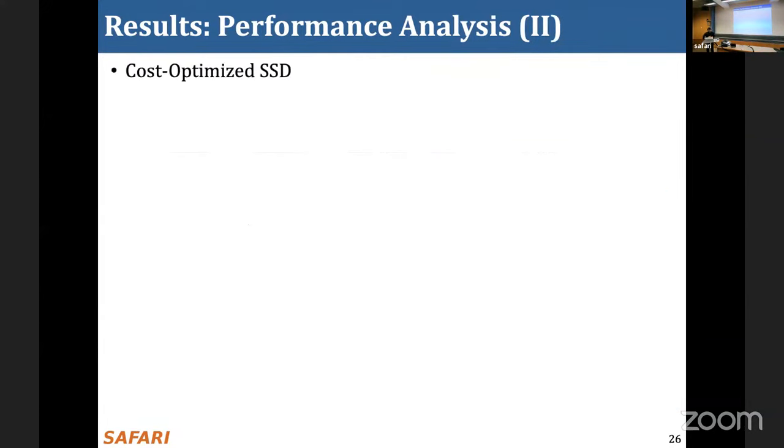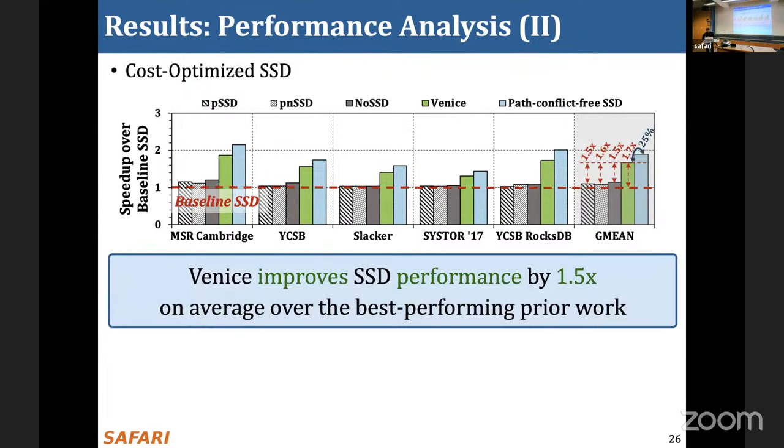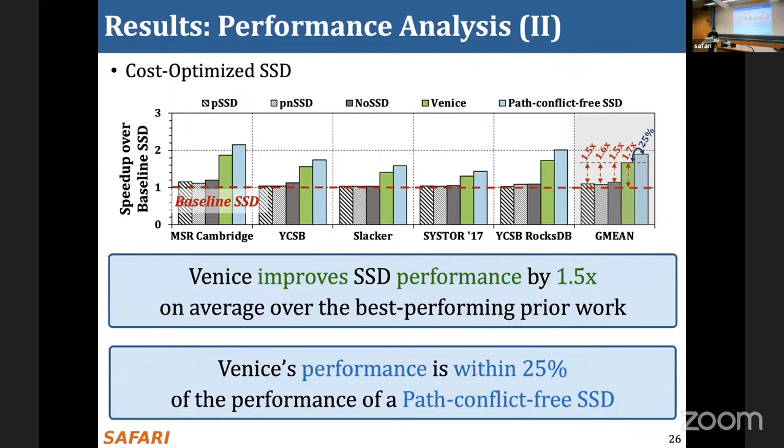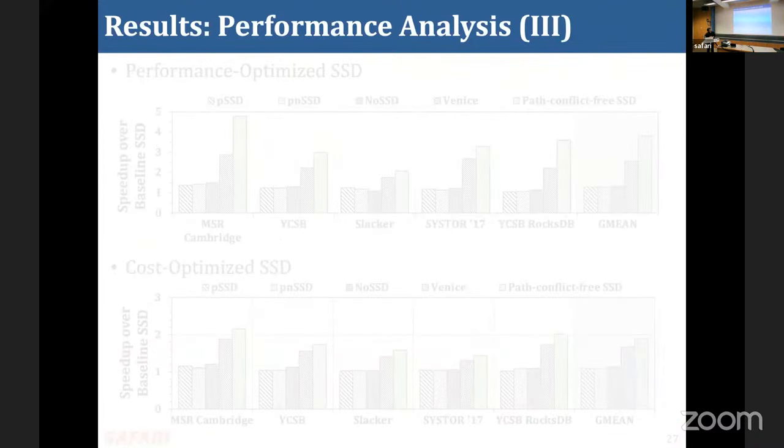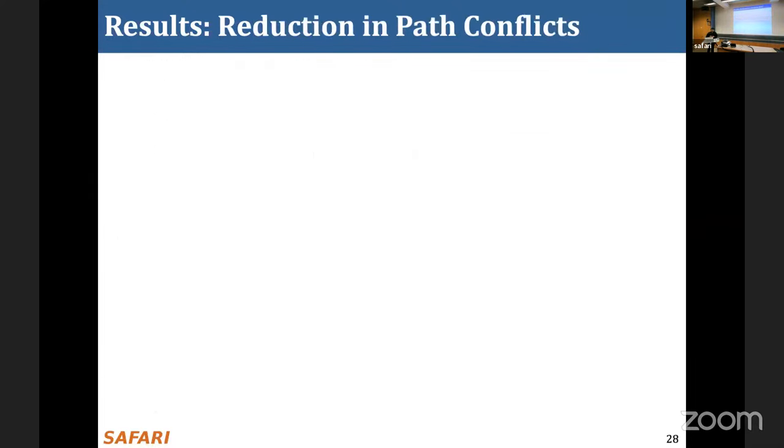Now, we also have results on the cost-optimized SSD, where we again show the speedup over baseline SSD for all these policies. Again, higher is better. Here in the cost-optimized SSD, the performance improvement is 1.5 times on average over the best performing prior approach, and Venice's performance is within 25% of the performance of a path conflict-free SSD. So Venice provides significant improvement in performance over all prior approaches.